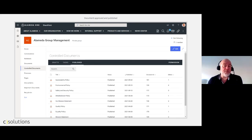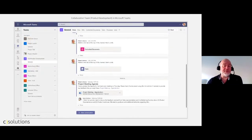So in just a little while, we will see where it becomes available in this case. But before we look at that, let me just show you also that everything we just did with this new policy document, we can also do this in Teams. So if you prefer to manage documents in Teams, you can do that. As you see, we are in the product development team here.